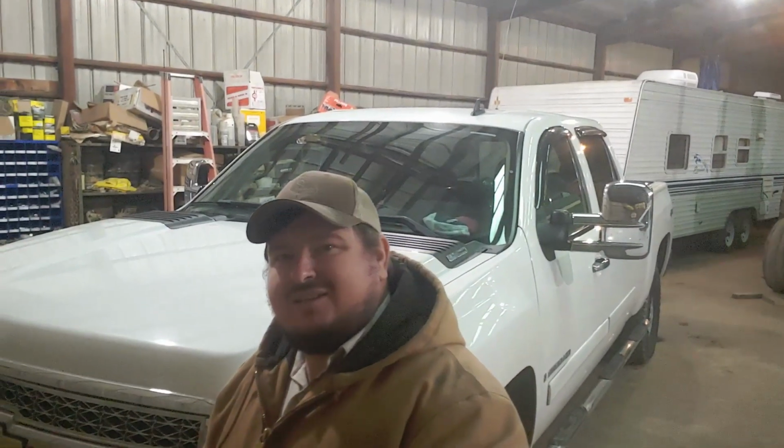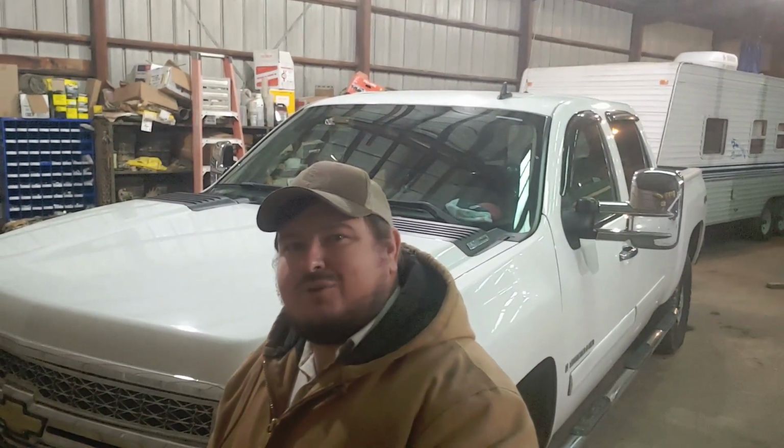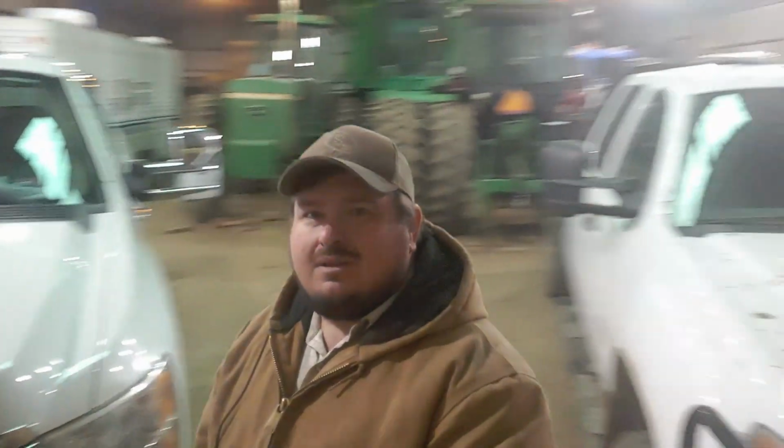And today I would like to talk to you about my two farm trucks that I have. One is a 2008 Chevrolet 2500 HD with a Duramax diesel. The other is a GMC, a 2013 model. It's also a 2500 HD with a 6.0 liter gas engine, the Vortex engine.